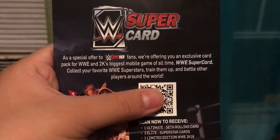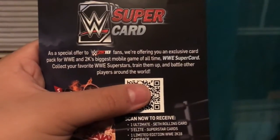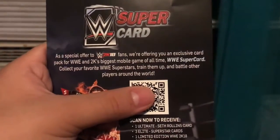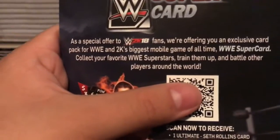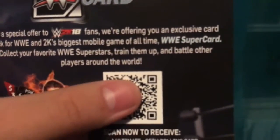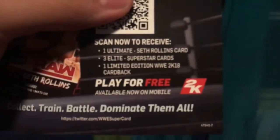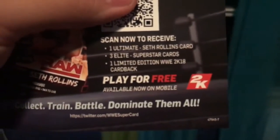As a special offer to WWE 2K18 fans, we're offering you an exclusive card pack for WWE and 2K's biggest mobile game, WWE Supercard. Collect your favorite WWE superstars, power them up, and battle other players around the world. Scan now to receive one Ultimate Seth Rollins card, three Elite Superstar cards, and one limited edition WWE card back. Let me mute this real quick. Sorry about that, I was muting my TV. So you get a good deal, I guess.